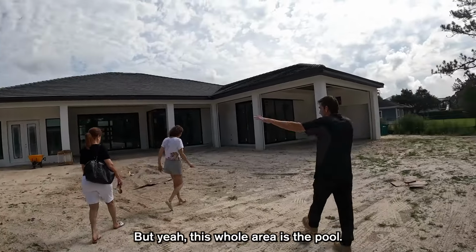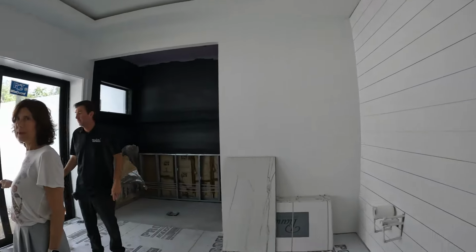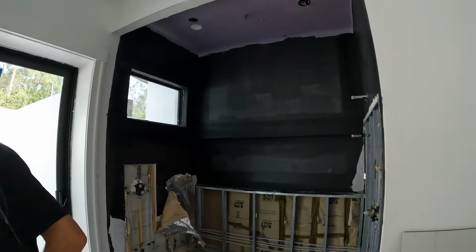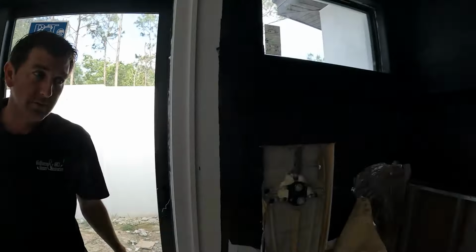But yeah, this whole area is the pool. At one point, there was like a swim-up bar area right here, but I think we took that out. That's the outdoor shower. Oh, that's getting popular, huh? Mm-hmm. Once you shower outdoors, it's hard to not do it anymore. No, we were sold on it, but we were getting ready to start. I just didn't like the layout. And you didn't like it?